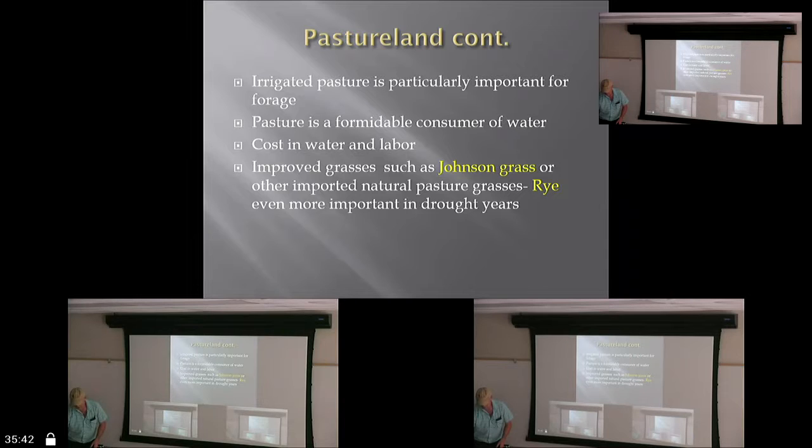Pasture, hay crops. Okay, now we're gonna move on to irrigation.